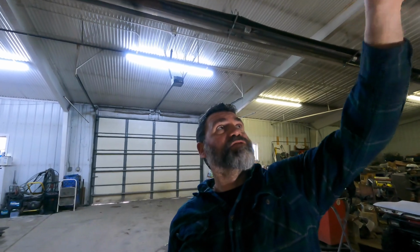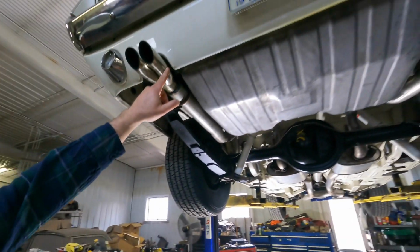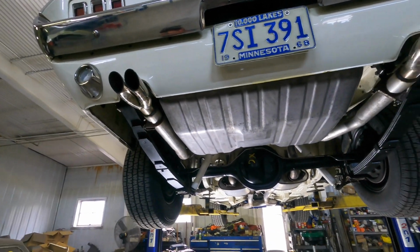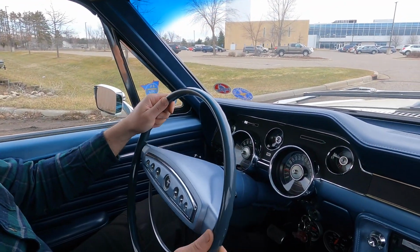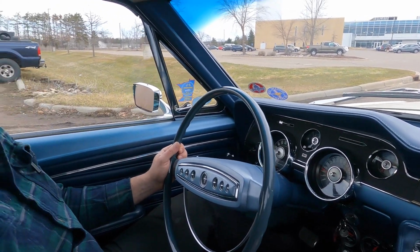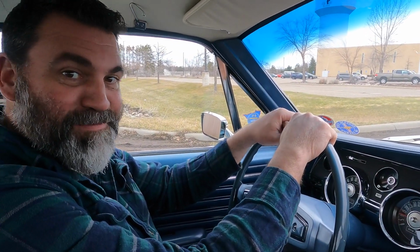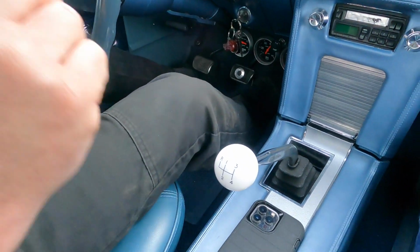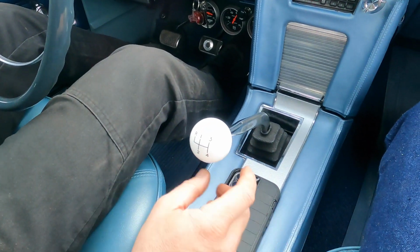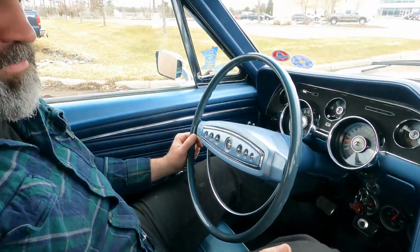If you look here, this was part of the GT package, the quad tip exhaust. So anytime you drive an old car, first thing I notice is the sound. It sounds like a muscle car. The whole car is rumbling and shaking. The shifter is shaking and vibrating. This is that Hurst shifter.